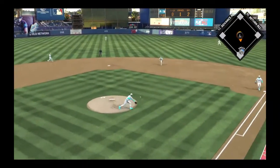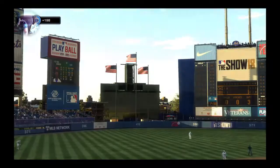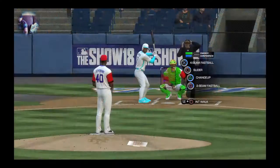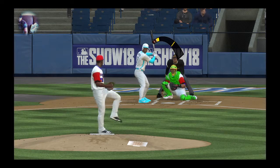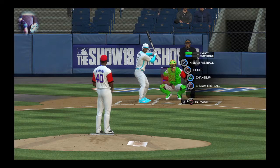Weak grounder back to the mound. Throw on to Smoke at first, and the side is retired. Ready for another chance. Kenny Lofton. He flew out in his last at-bat. First pitch on its way. And no swing, apparently. Ball 1.